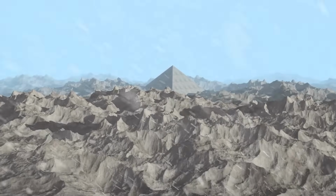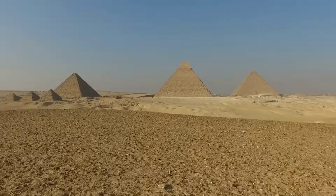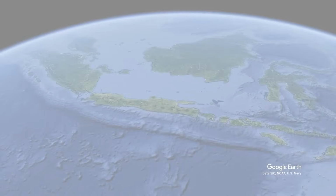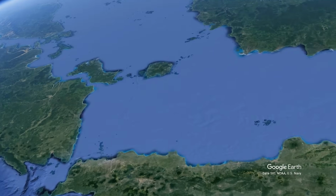This just in, the world's oldest pyramid was built during the last ice age. And I'm not even talking about Egypt. I'm saying our ancestors might have built a 27,000-year-old pyramid in West Java.